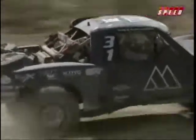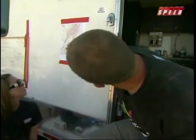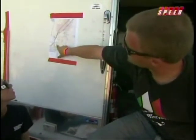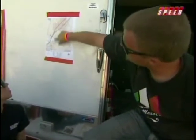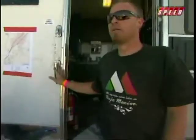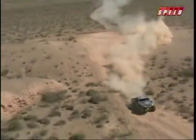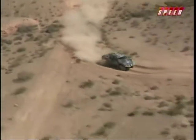They're around race mile 80. Right here is race mile 80. So if they're right around race mile 80, they got a little bit more slow stuff. And once they get past this check, it's pretty wide open. And that last stretch is pretty much flat out. It's a lot smoother than what you're seeing right there.